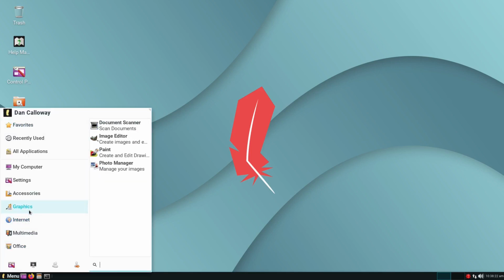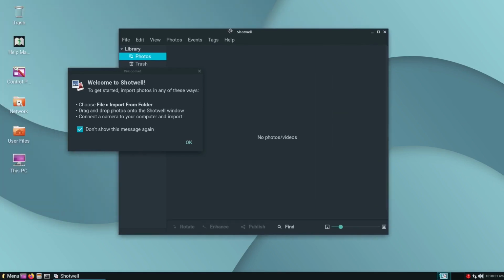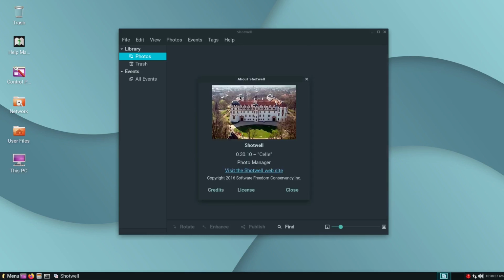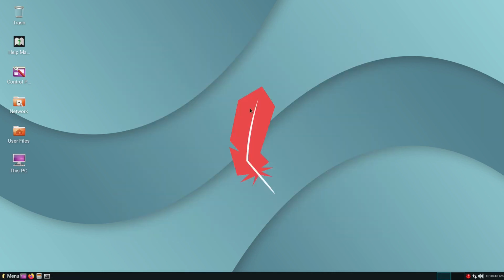We have Paint, Image Editor. We looked at that. We have Photo Manager. So what Photo Manager do we have here? Shotwell. All right, so let's click OK. And Shotwell, what version do we have of that? Let's come down and see. This is 0.30.10, Photo Manager. All right, looks good. So let's close that out.